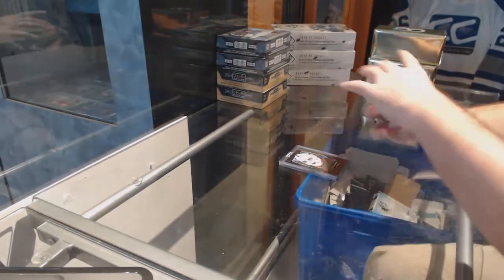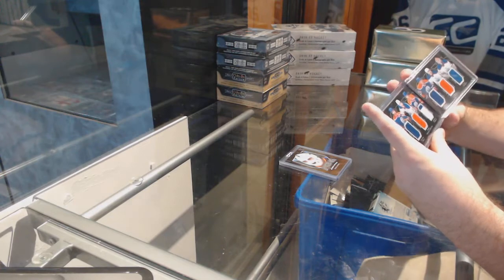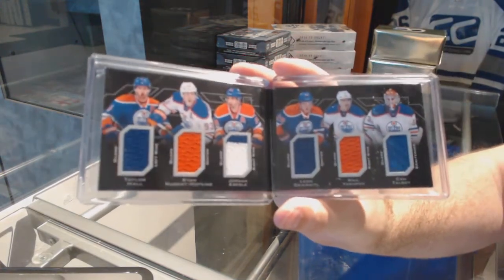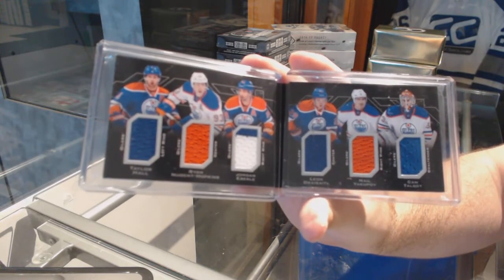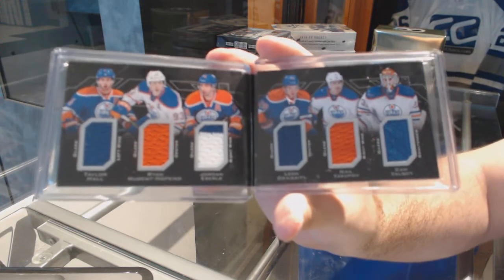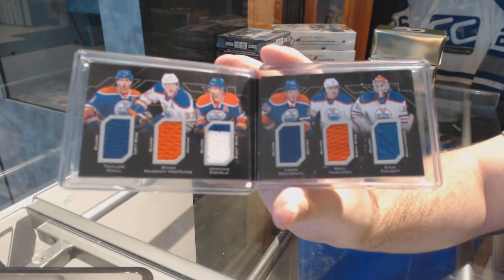And we have a Sixes Relic Booklet of Taylor Hall, Ryan Nugent-Hopkins, Jordan Eberle, Leon Draisaitl, Yakupov, and Talbot. Six-way booklet. There we go, folks.